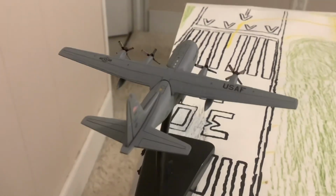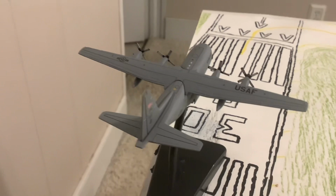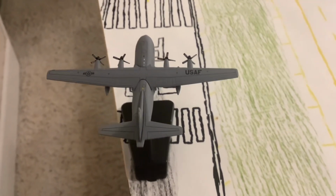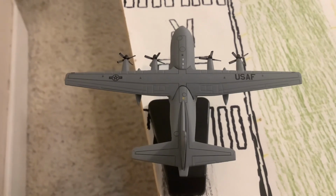Great to get the C-130 in here. Looks great right here, and maybe at some point I'll add some more to the fleet in terms of C-130s, as you have a base of a few here, but good to get the model in here. My only Gemini Max model.